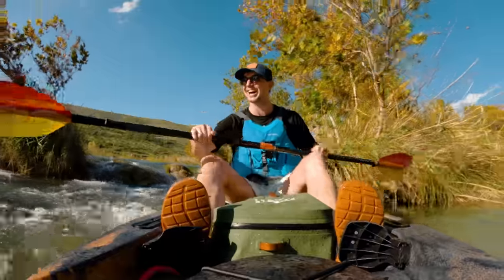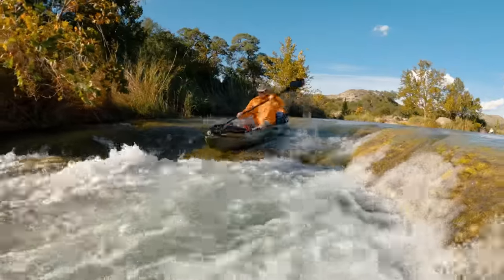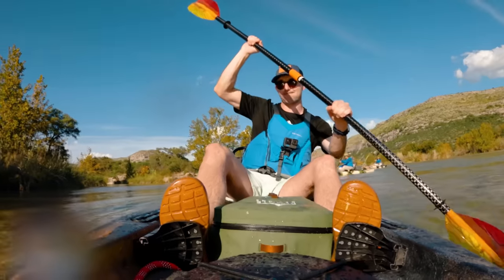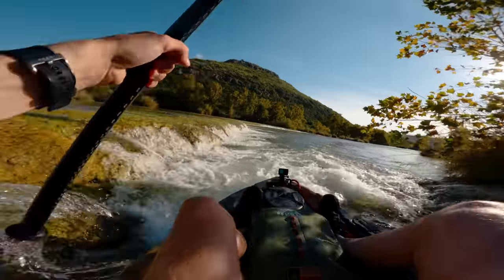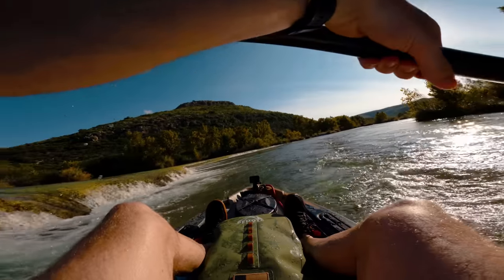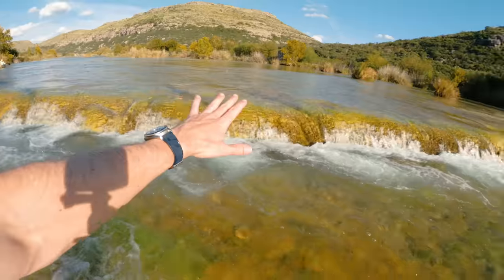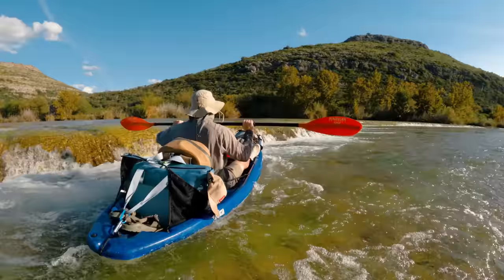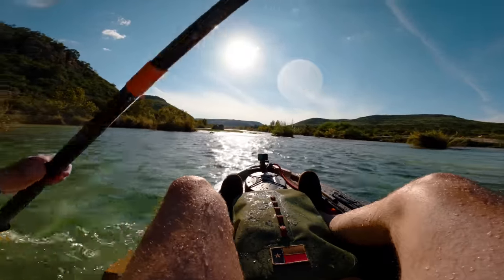Yeah. Oh, that was rad. Yeah. Keep coming across these sporty rapids, which we much prefer versus the long pools. Just so fun to see some of the geology around here. This is a unique place, that's for sure. Seriously, the wind is so strong, it's like ripping it out of your hands. It's crazy.